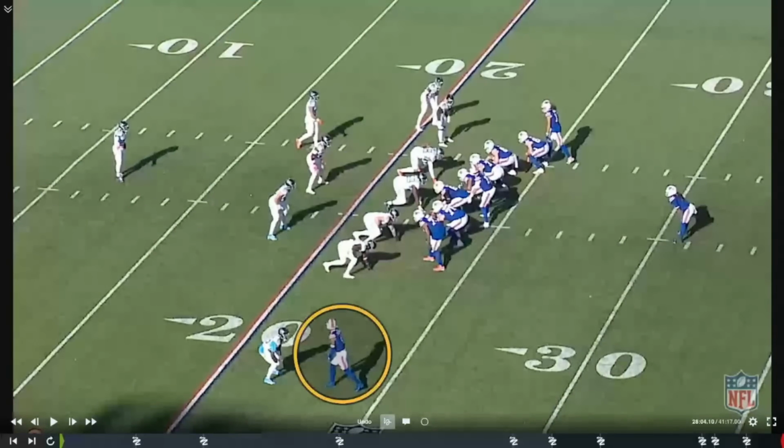This next one isn't a target for Keon Coleman. It's actually a run play, but I wanted to highlight it because of what Keon Coleman does. The Bills are running mid zone. You'll see this action a lot where they love to jet motion a wide receiver across the formation and then run mid zone. You see this a lot from Joe Brady. He'll spam the hell out of it if it continues to work.